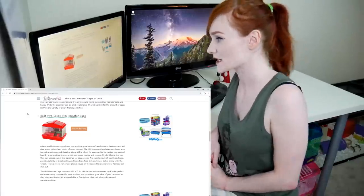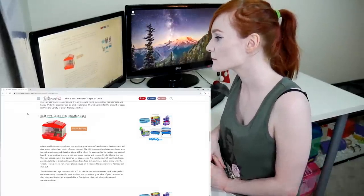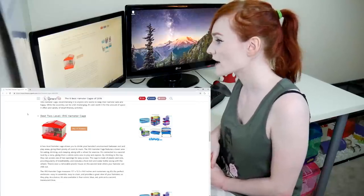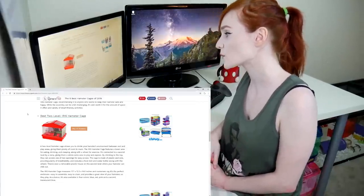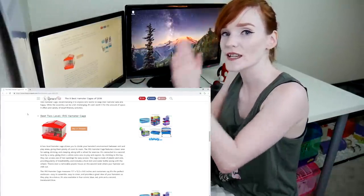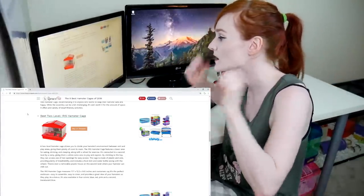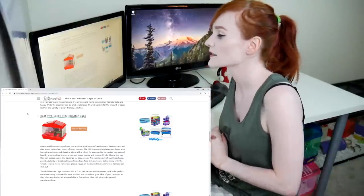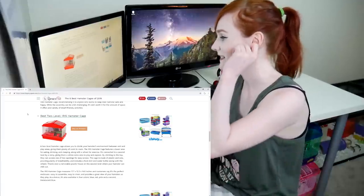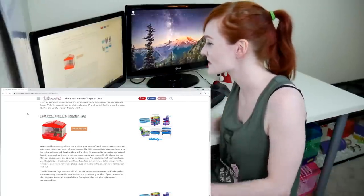A two-level hamster cage allows you to divide your hamster's environment between rest and play areas, giving them plenty of room to roam. The IRIS hamster cage features a lower area for eating, drinking, and sleeping, along with the wheel for exercise. Every single time somebody includes a wheel in their enclosure, it is the wrong, incorrect size, and that looks tiny, so I'm just gonna say no, it's gonna suck. By climbing to the top, they can access one of two openings for easy access. Access, access, access. Let's just add access within like a couple of lines from one another.